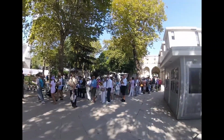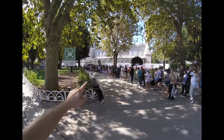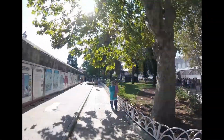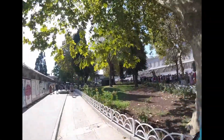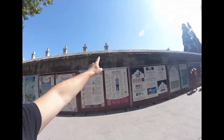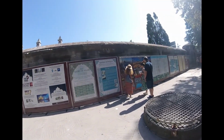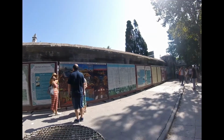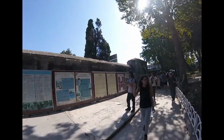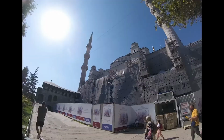We are not gonna go in a mosque because all of this is the line in the mosque. Looks like it's gonna take hours to get in. But this is cool, these old walls. Too bad that it's against the light, so I think the camera won't catch it. But this really looks like a time from Constantinople. A big part of it is under renovation.